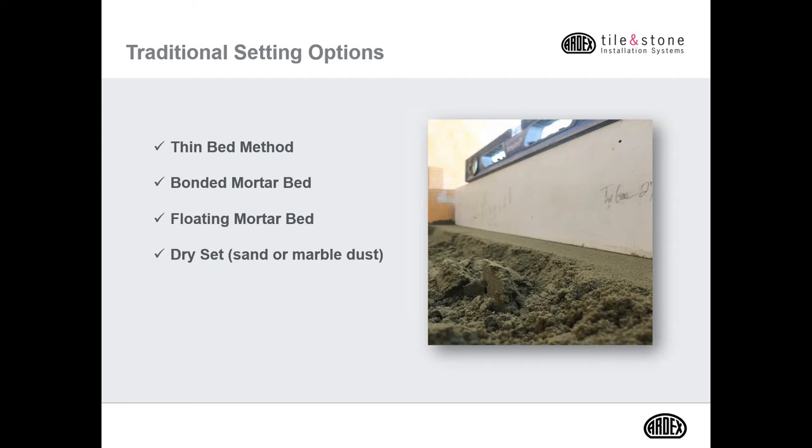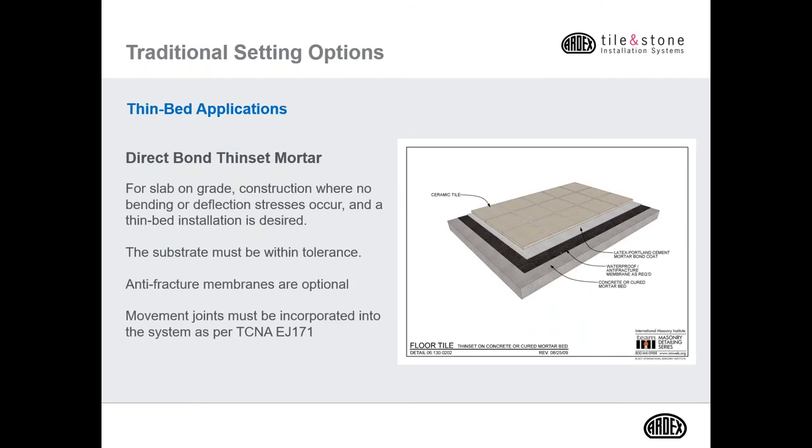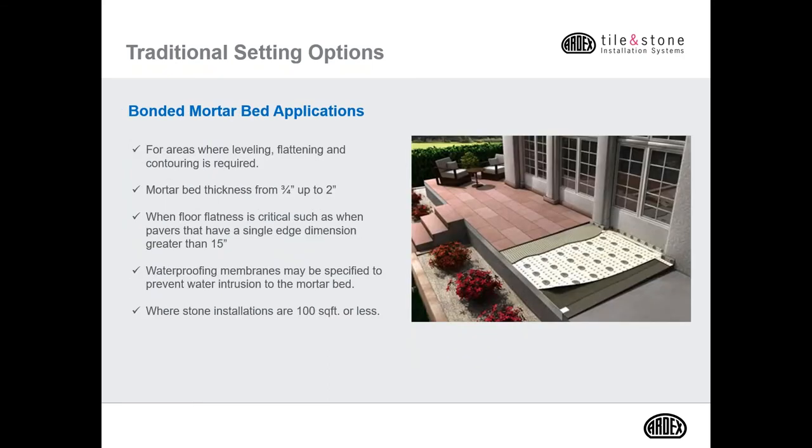Typically, traditional installation methods were thin bed directly bonded, bonded mortar bed, floating mortar bed, and dry set. Here's an illustration from the International Masonry Institute of a direct bond with thin set mortar. Here's an image of a bonded mortar bed application. A bonded mortar bed, as pictured here, requires additional height at doorways, etc. Note per the IMI not to exceed 100 square feet with this type of installation.